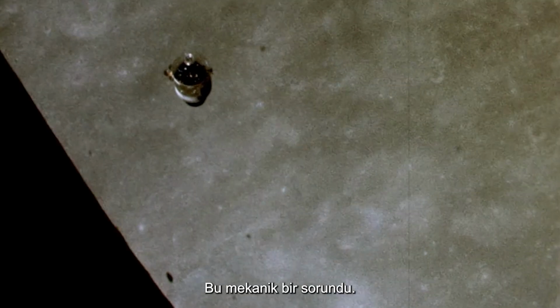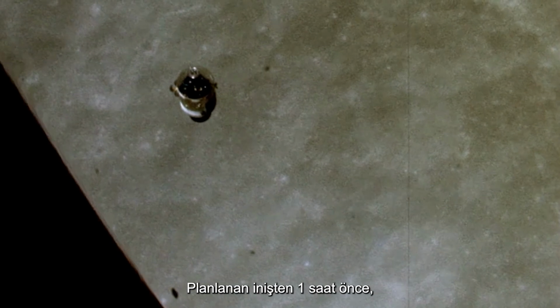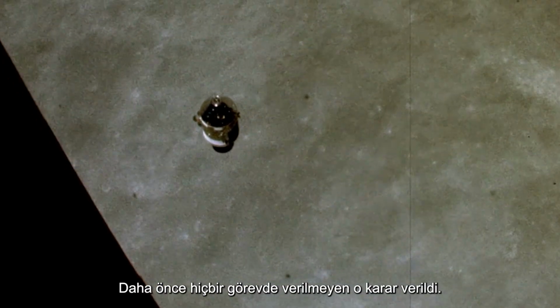It was a mechanical malfunction. Mattingly couldn't do anything to fix it. One hour before the scheduled landing, a decision that had never been made in previous Apollo missions was given. The landing was canceled.